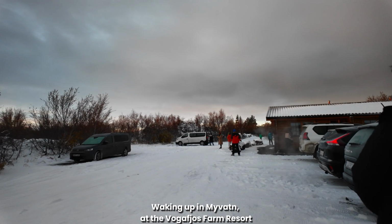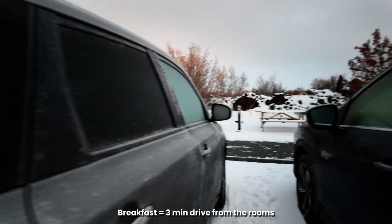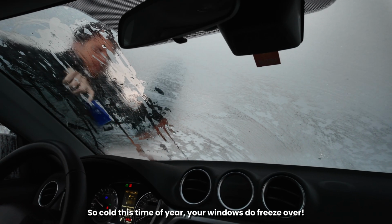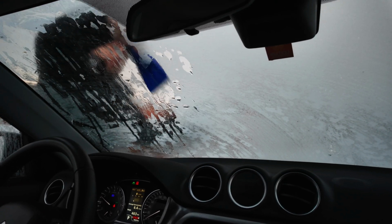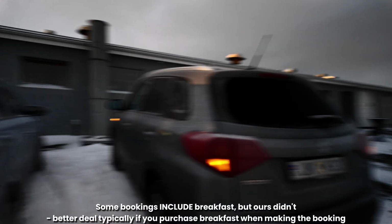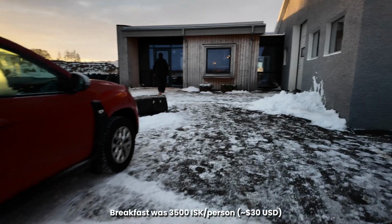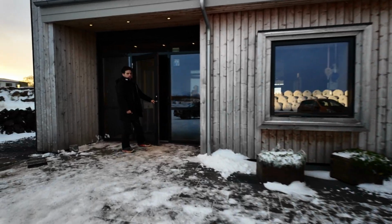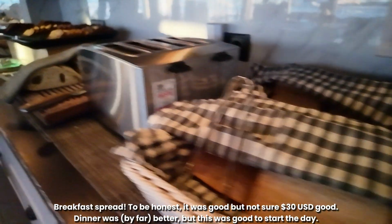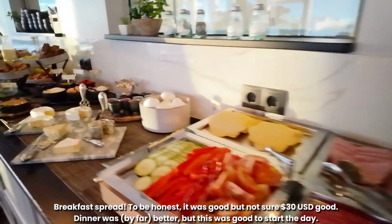It's morning time. Sun's just risen. Hector's scraping the window. We're gonna get breakfast at the guest house, which is about 3,500 per person. Equates to about $30. If you are eating here, make sure to get their homemade bread and their fresh cheese. We did think dinner was a little bit better, but this was a great way to start the morning.